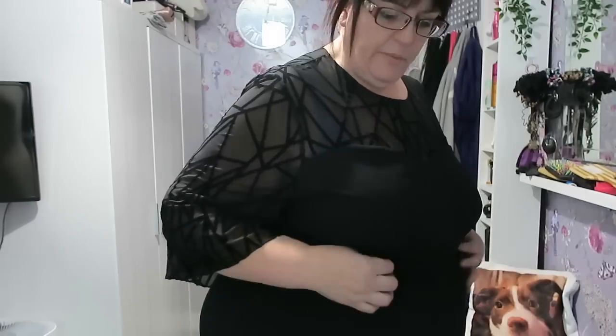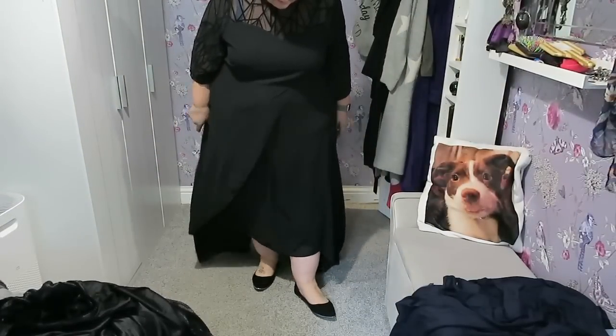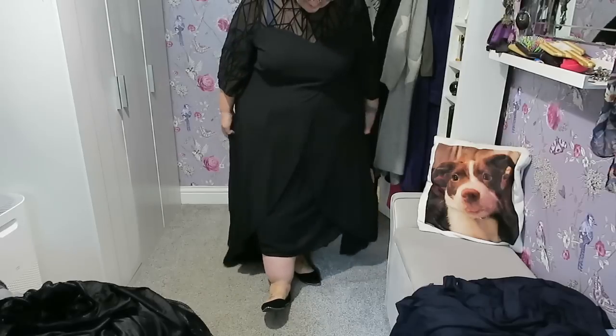I would have liked it for the cruise. I would have had to wear it with tights. Let me show you the lower half. I would have had to wear it with tights because it stops mid-calf and my fat cankles would have been hanging out, but I would have worn tights anyway.